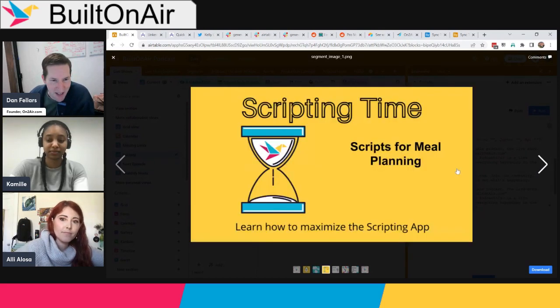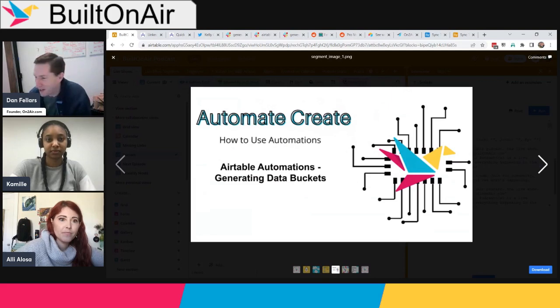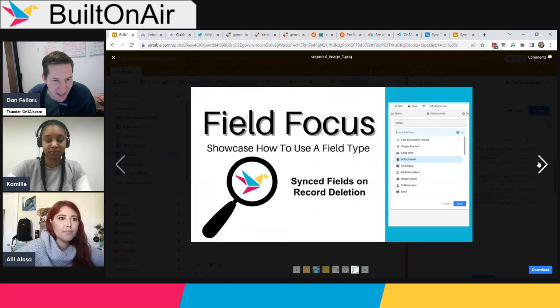Then have Camille showing her meal planning and scripts that she uses for her meal planning base. Then followed by Alli and generating data buckets for reporting using automations. And then a quick shout out to our community. And then finally, I'll talk about field focus, synced fields, and sync tables when dealing with record deletion.